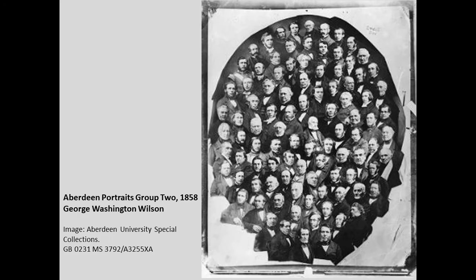Depicting what looks like an exclusive club became a promotional image for Wilson's studio. It lured in aspiring customers, eager to join such an illustrious group, and he produced a second montage the following year.